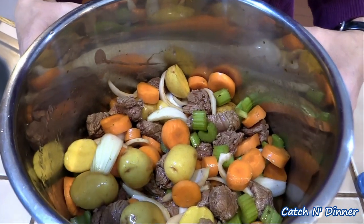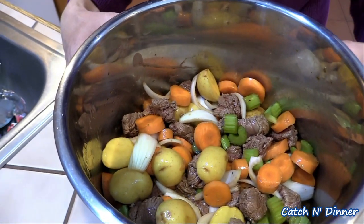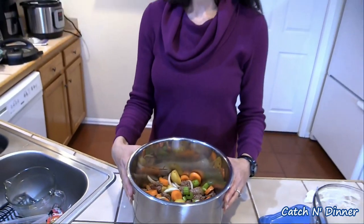Now how good does that look? We have our carrots, our potatoes, our onion, and our celery. We have the beaver. And man, I gotta tell you, hands down, beaver is my favorite meat to go into a stew. It has the perfect flavor. We absolutely love it.